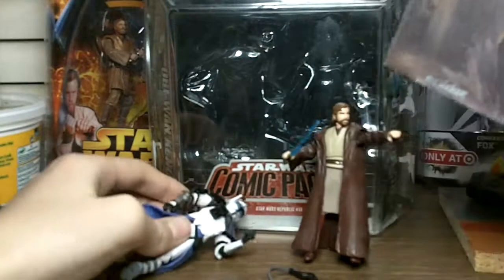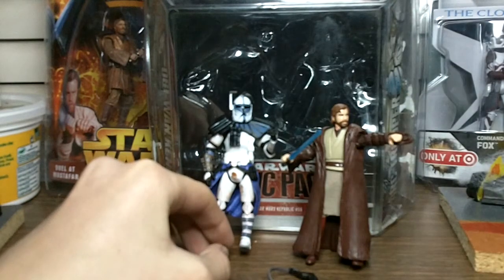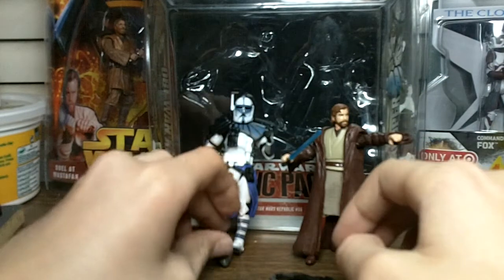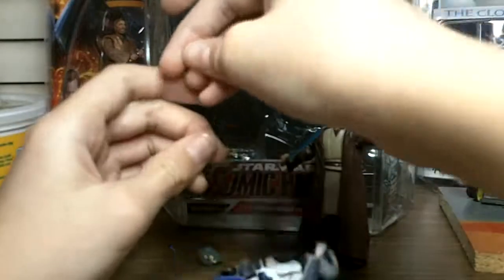You probably won't be able to find it in stores, but online you could probably find it for about $14.99, because that's what its regular price is.